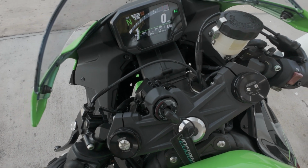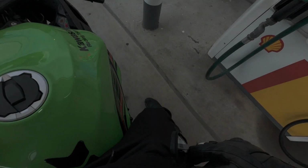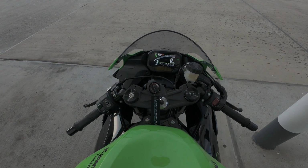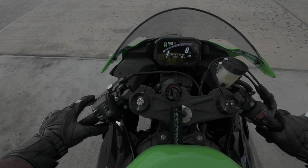What mileage is that? I can't see the miles right now, but it has barely a few miles on it. Obviously they ride it around. But oh my god, the position of it is just so aggressive.